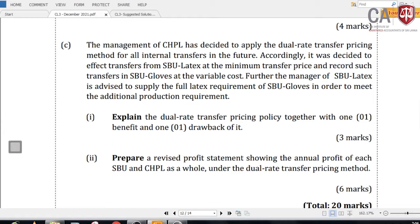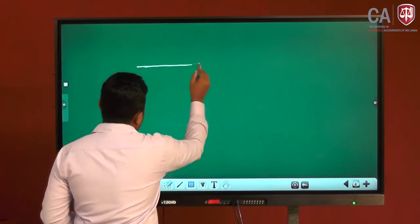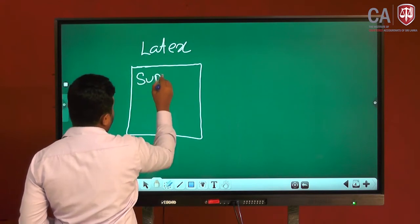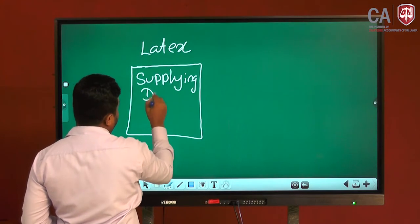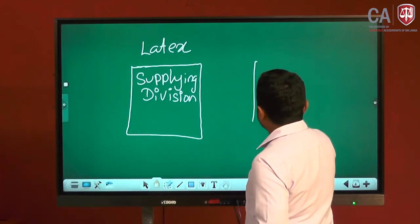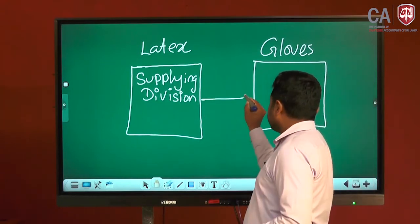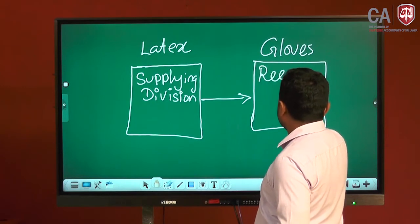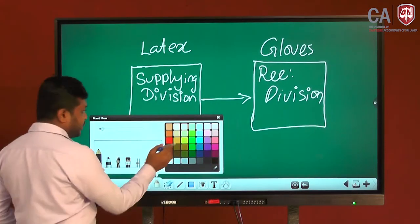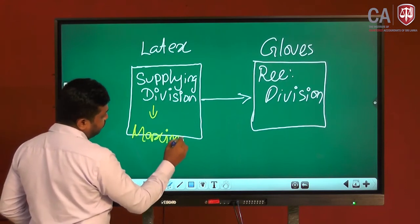I will explain in a diagram, then you will easily understand it. This is latex. We call it the supplying division, the division that sells the goods. The other division is gloves. Latex division sells the goods to gloves. This we call the receiving division. Therefore, the objective of the supplying division is to maximize revenue.